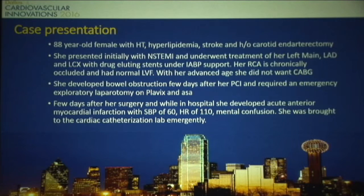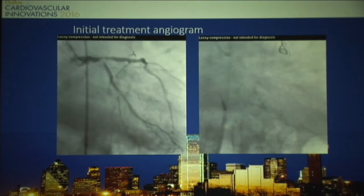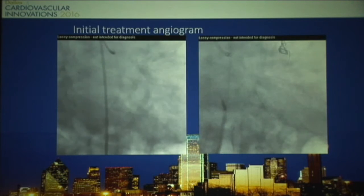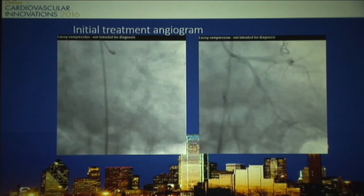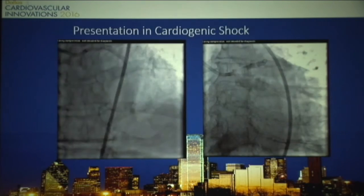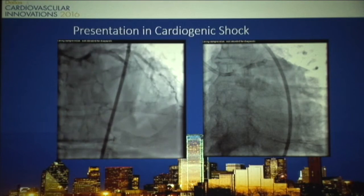A few days after her surgery, while in the hospital, she develops an acute anterior MI. Her systolic blood pressure goes down to the 60s, her heart rate up to 110, and she is mentally confused, of course. Maybe that was her baseline. She was brought to the cardiac cath lab very emergently. Here you can see her initial presentation prior to her shock: left main disease that was fixed, beautiful results, everything looked good. And then the patient comes back, and that's when she was in shock.